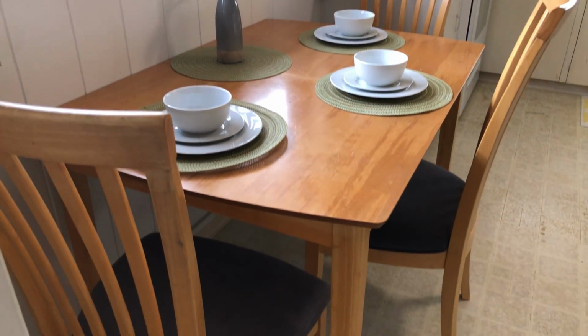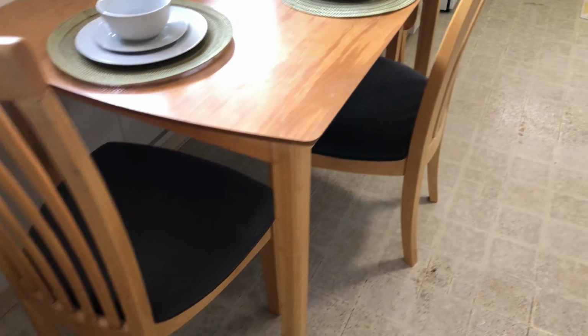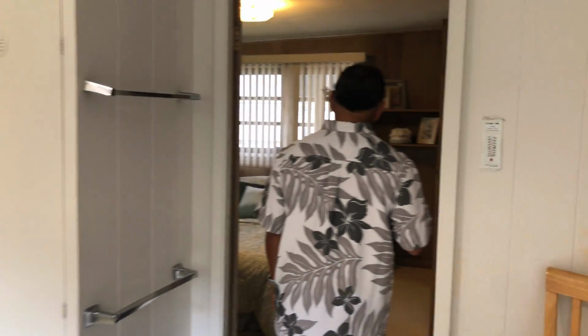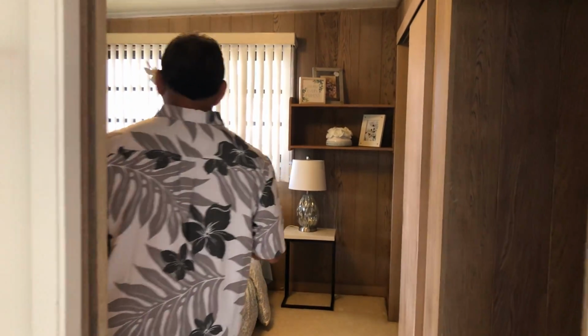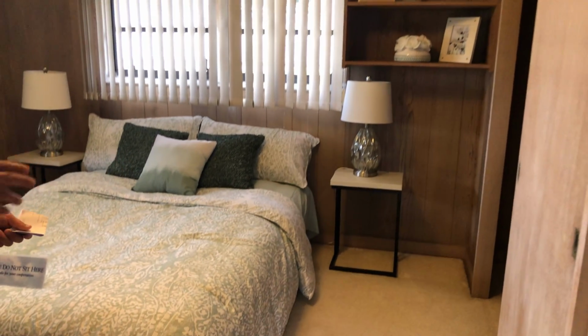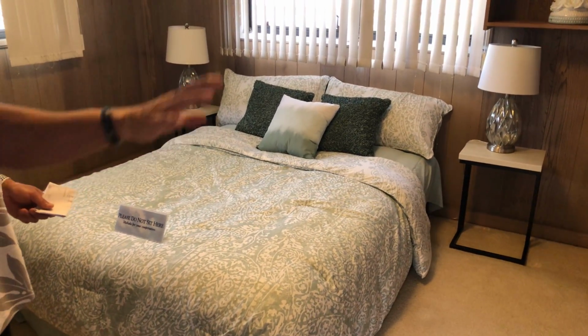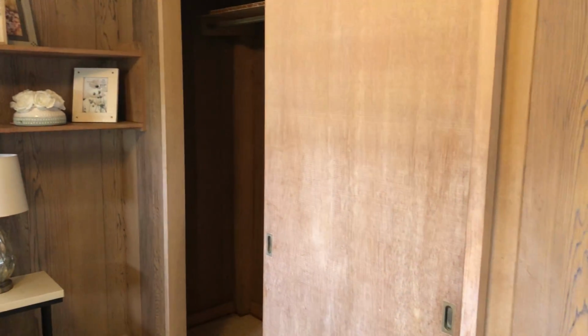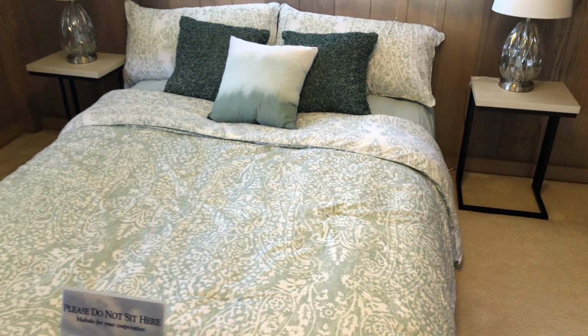Okay. And now let's take you into bedroom number four on this first level. A little bit larger than the others. It's got a number of spaces for closets. Cool breeze that transfers through here. Yeah, this definitely could be quite nice, right? Quite nice.